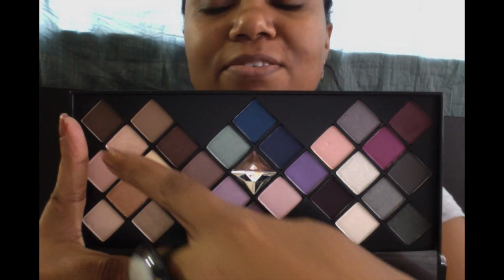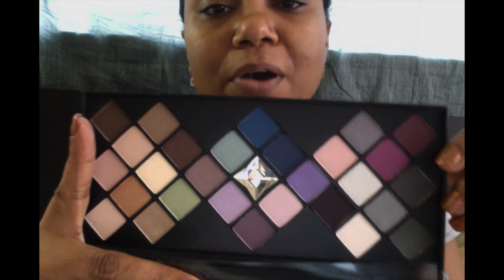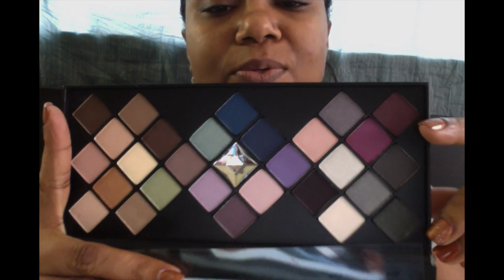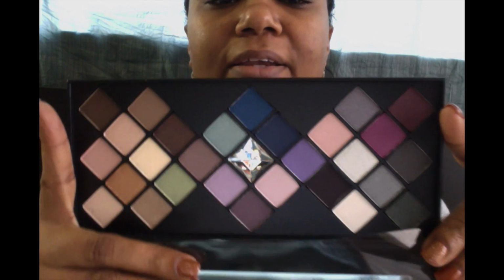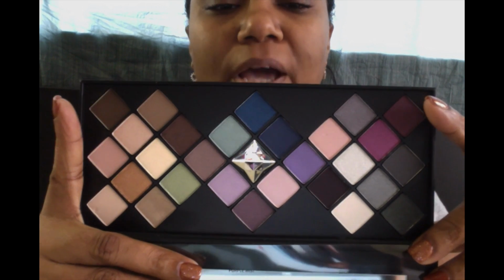The shadows come off smooth and buttery, and if you know anything about Smashbox, then you would know that this is good quality makeup, and it may still be on sale. I am not sure. You can always check.